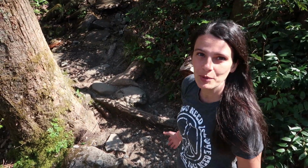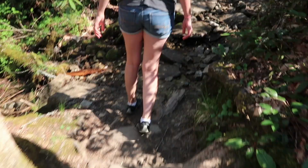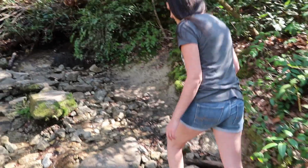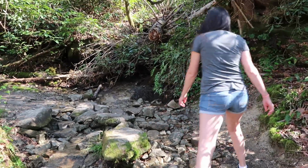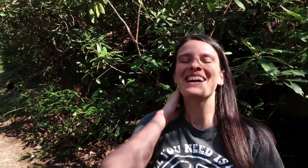Oh, look at this part of the trail. It's like a tiny stream that's coming our way on the little rocks. We're going to walk through a babbling brook. Oh, fun. That's cool. Yeah, I wonder if it's from a natural spring or if it's just runoff off of the big mountain. We might never know.